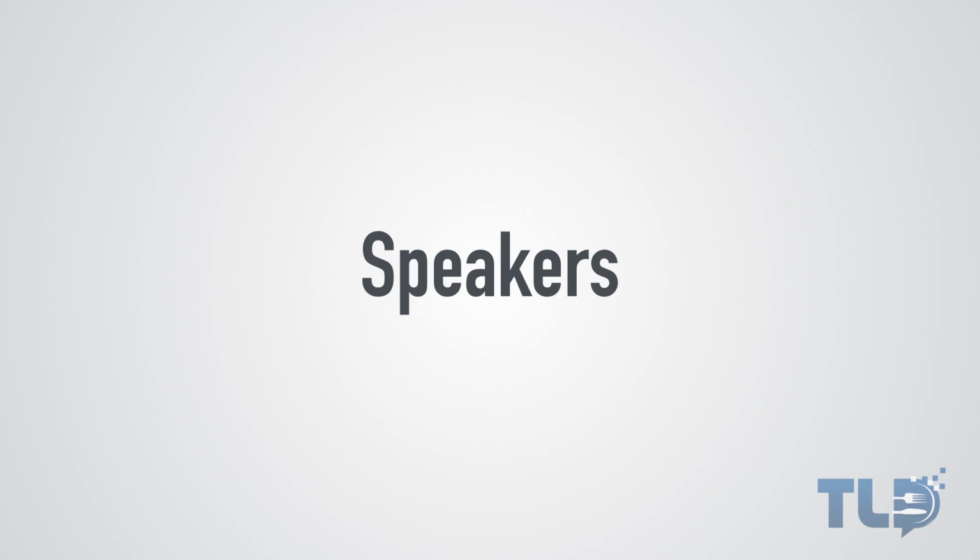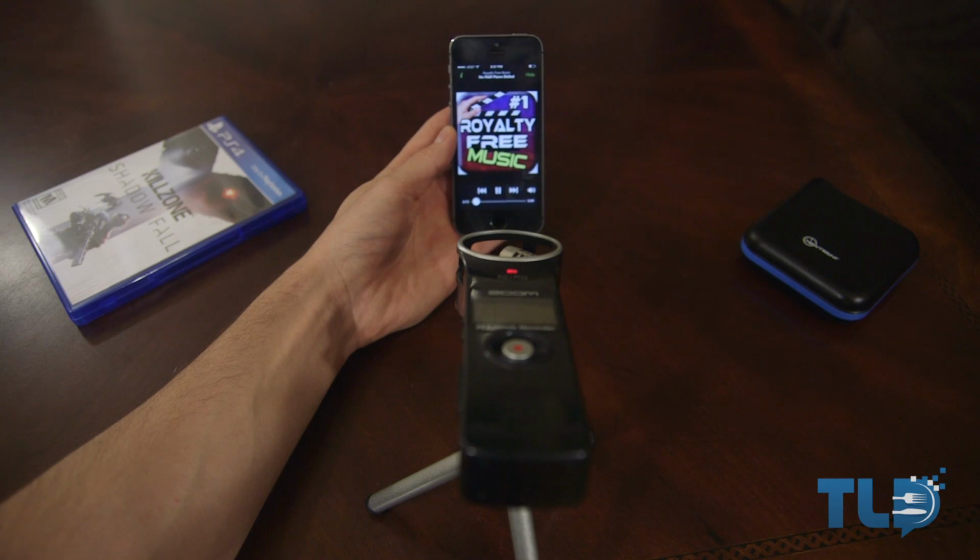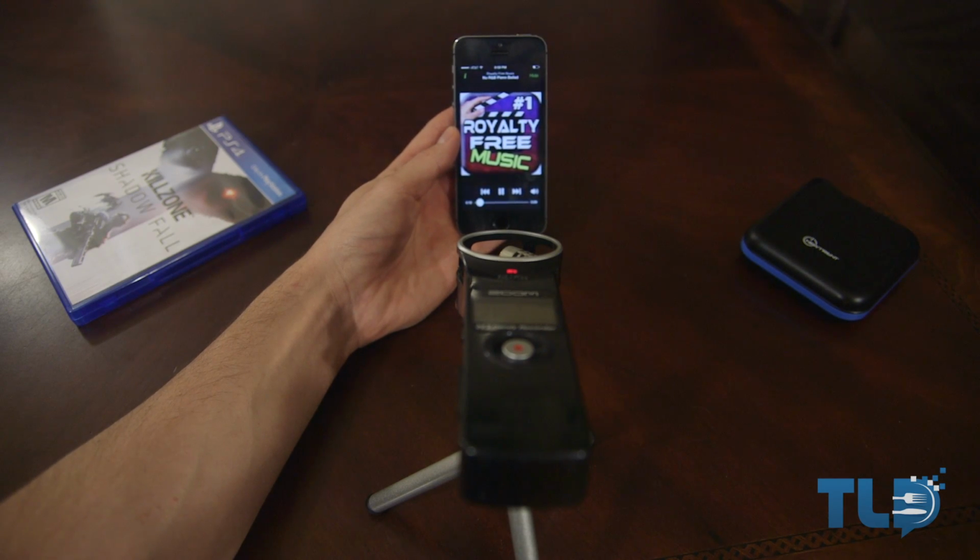Next up, I want to compare the speakers on both phones, and to put it bluntly, neither are great and don't compare to the HTC One, but nonetheless, here's the iPhone 5S. And here's the Galaxy S4.